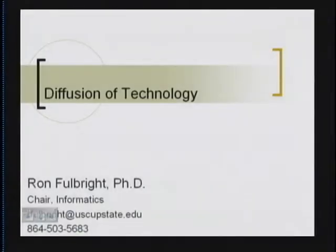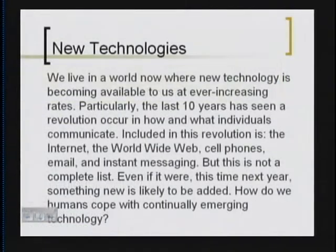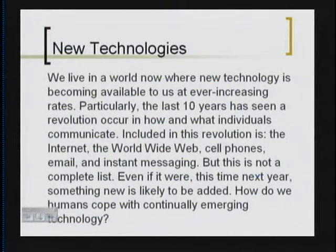This lecture is entitled Diffusion of Technology, and what we're going to be learning about is how new technologies, new innovations, new products are adopted over a period of time, and we will see that that period of time is increasing in recent years. We'll compare the adoption of recent technologies with technologies from many decades ago and see the differences. What I want you to take away more than anything from this lecture is that the pace of adoption is increasing.